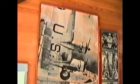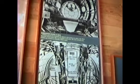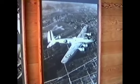Boeing B-17. Boeing Plant 2 in 1937. There's the B-17. Pretty neat looking museum. This is the Boeing barn, I think the guy called it, where Boeing originally started building planes.